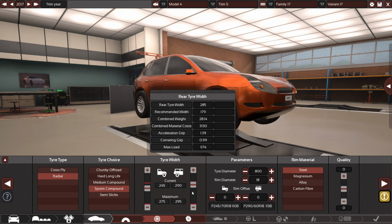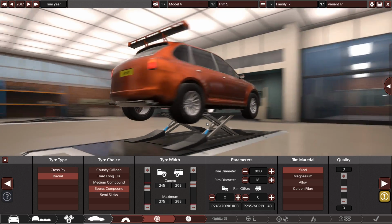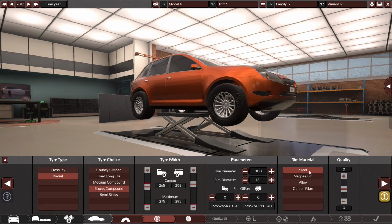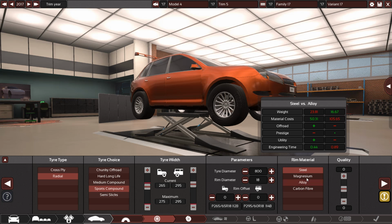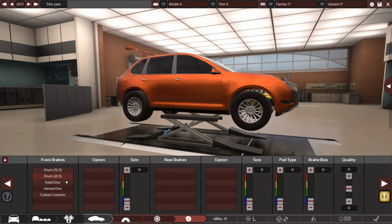Tyre widths, of course, we are going to want some big tyres. We can actually get some nice big tyres on this. 295s at the back, 245s at the front. In fact, I might even go and make those a little bit bigger. 265s at the front. We do want some nice light wheels. We'll go for some magnesium wheels. We'll go for some fancy materials.